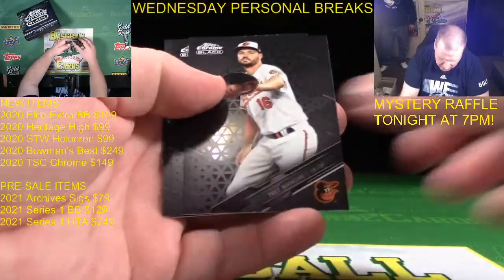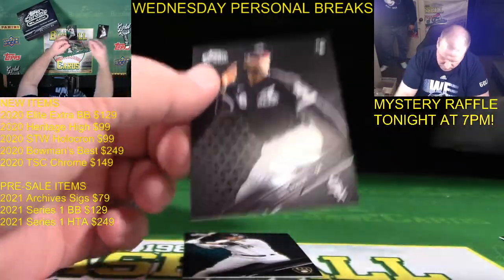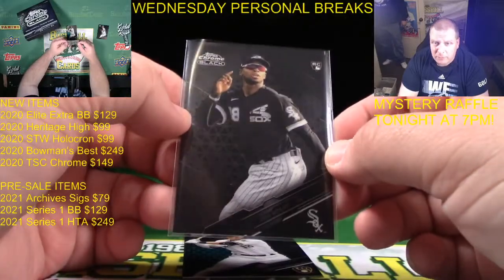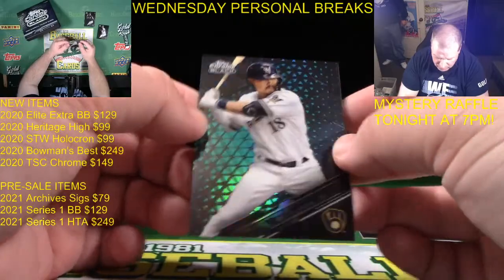We got Mancini. Robert. Hey, there you go. Luis Robert, rookie. These look great. And how about Hira to 99? Guess the Hira green.